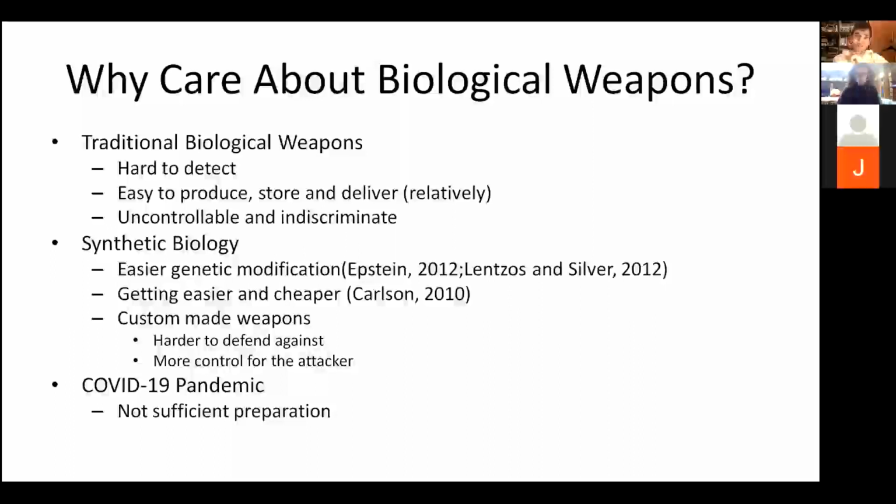First of all, synthetic biology provides easier genetic modification in every sense. Access to synthetic biology is getting easier and cheaper. Also, we might expect custom-made weapons in the future because of the opportunities that synthetic biology provides. So against something new, it might be harder to defend. Also, it might give more control for the attacker as they're engineering a pathogen.